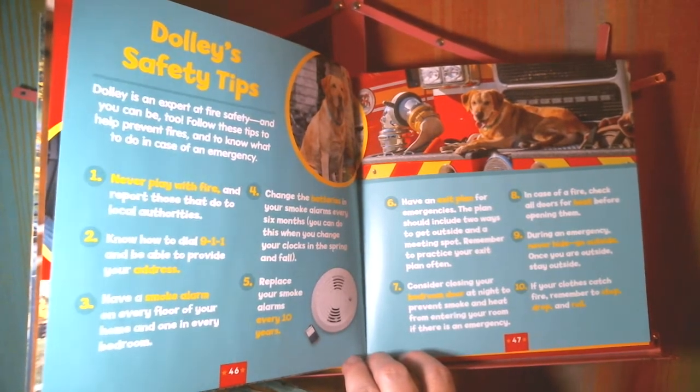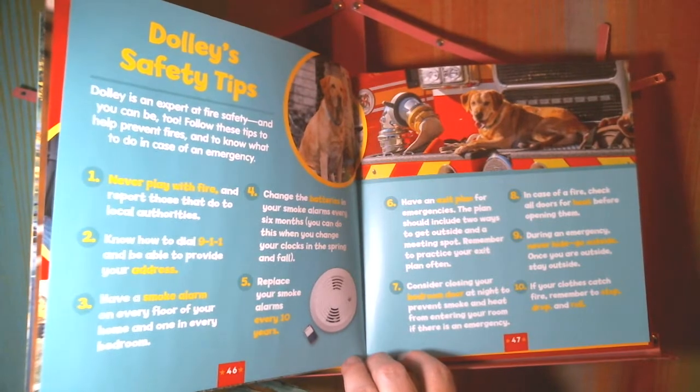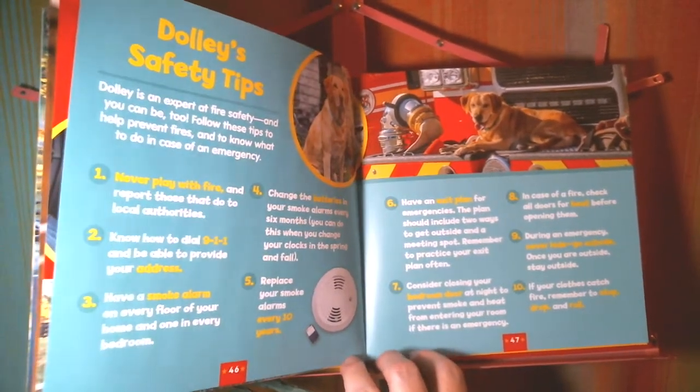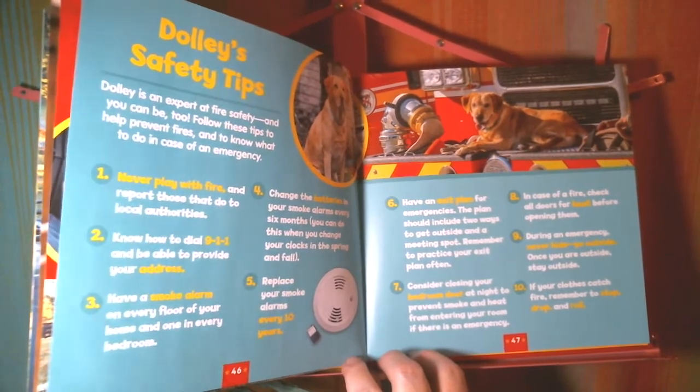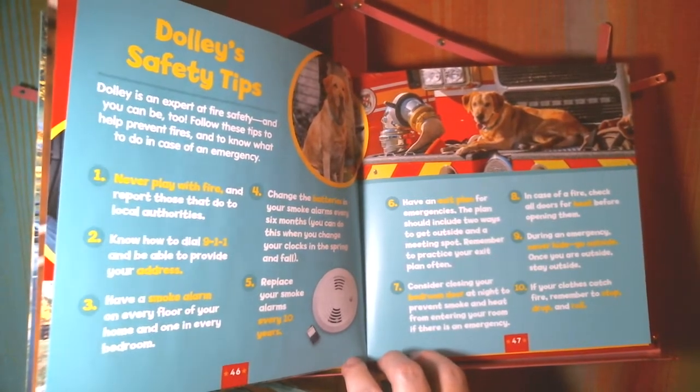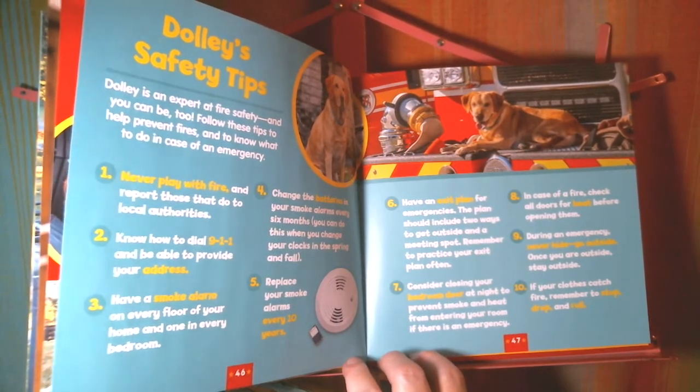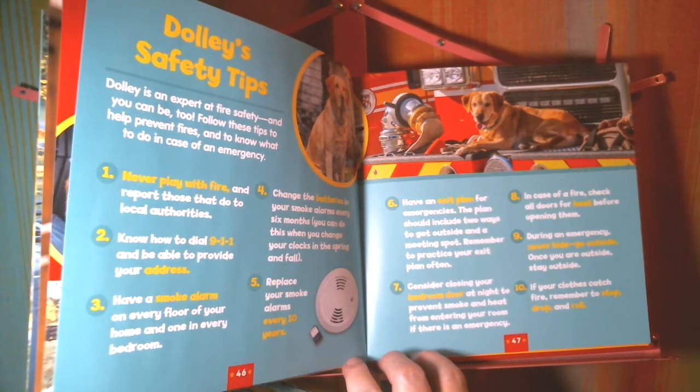Replace your smoke alarms every 10 years. Sigh, because our house is 8 years old. Have an exit plan for emergencies. The plan should include 2 ways to get outside and a meeting spot. Remember to practice your exit plan often.